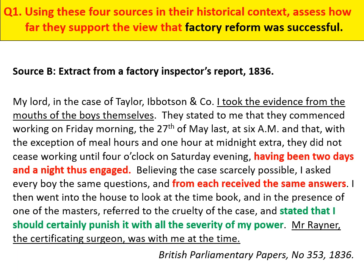On the other side, the fact that these laws are being so clearly ignored is something which would seem completely exaggerated were it not for the fact that it is from a parliamentary official. It's from a factory inspector. Apparently these boys have been 2 days and a night thus engaged. In other words, they've basically been working 2 days non-stop. And the fact that he's asking different people and getting the same answer reinforces that.